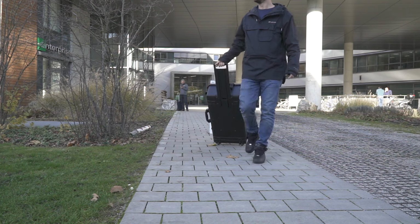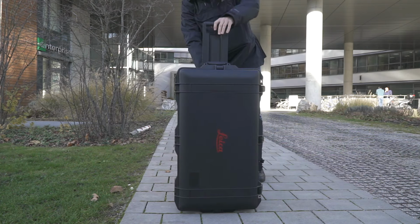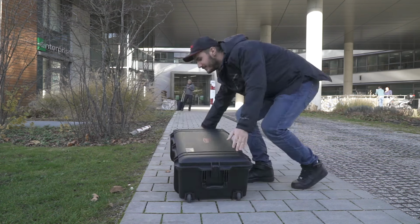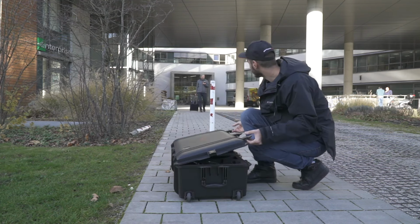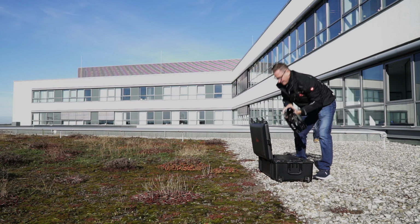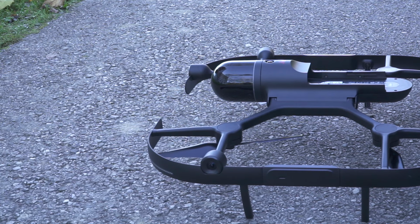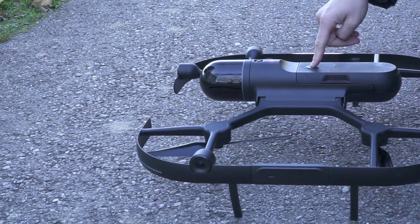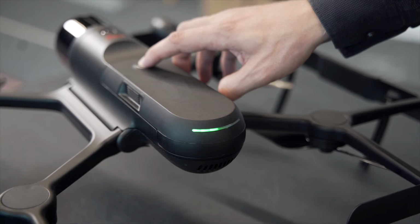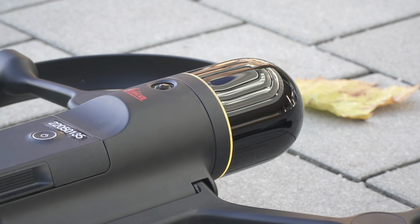Here's how you get started with the BLK2FLY and get it ready for takeoff. It has a sturdy carrying case, and when the BLK2FLY is folded together, it fits in neatly with your extra batteries, cables, chargers, and iPad. Just fold out the wings, put it on the ground, and insert the battery. After that, you can turn it on with a single power button. When the indicator ring switches from yellow to green, it's initialized and we're ready to fly.